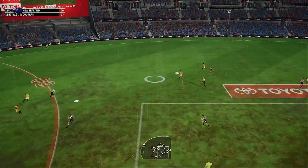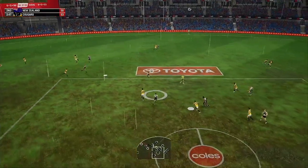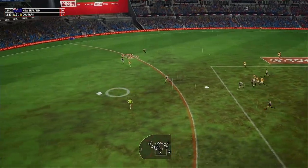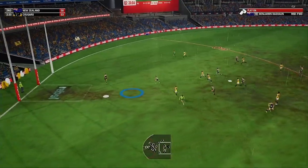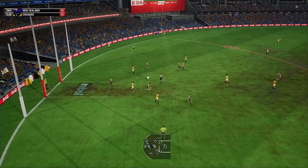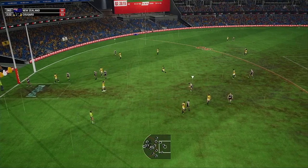Stabs at the kick. Takes a simple grab. Works it across the ground. They chase after the loose ball. Brennan lobs the handball. Ends up marking uncontested. Wants to play on. Moves it by foot. A strong pack mark. Putting this one through would give New Zealand plenty of confidence.